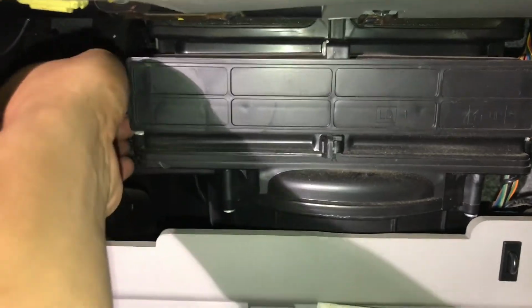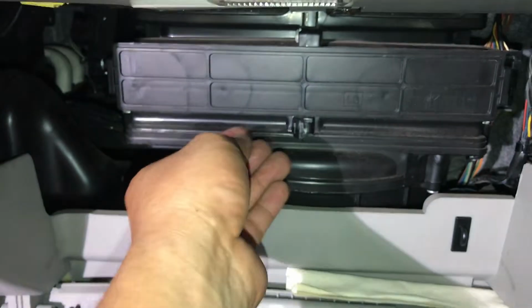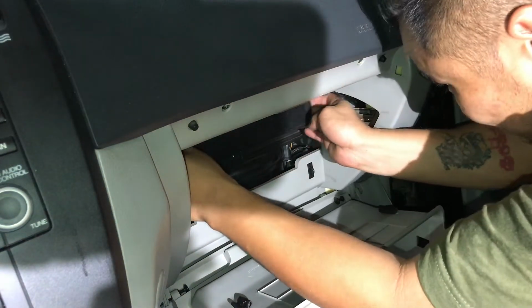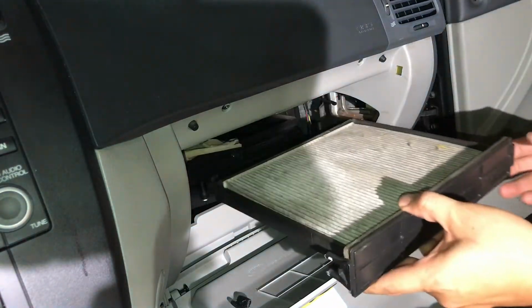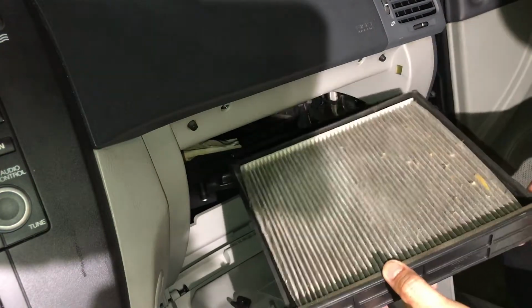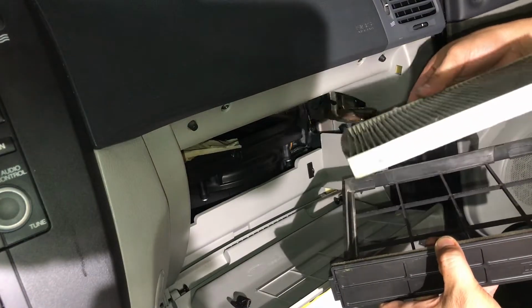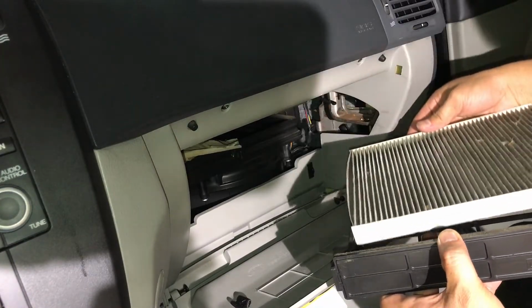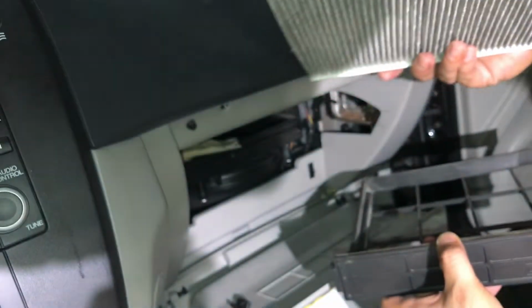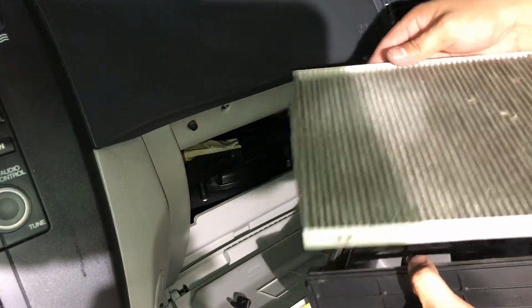This one you're just gonna pinch the sides here. I can't do it with both hands, but you need to use both hands, and it should pull out. Let's try. All right, so I'm just gonna pull it out. You can see this one is super dirty. It has some leaves and dirt. Also, you can see the arrow is pointing down, so that's how we're gonna place it in. The arrow points down on the new filter. Well, let's go replace this.